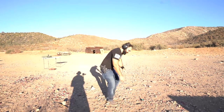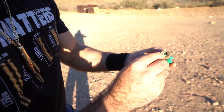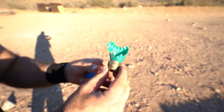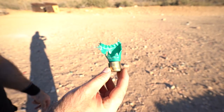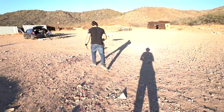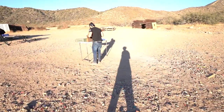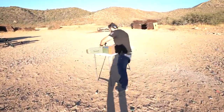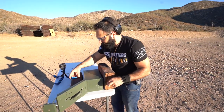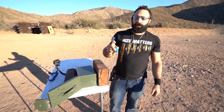So here we are. I exactly did what I wanted to do. I missed the primer by a little bit, but I actually did ignite it. And this is what happened to it. Time for the slug. Slug looks good.